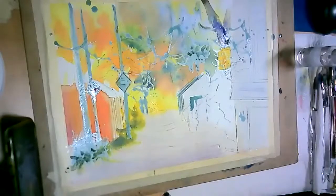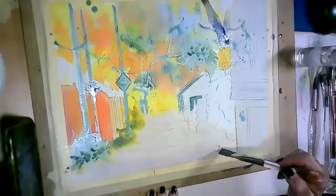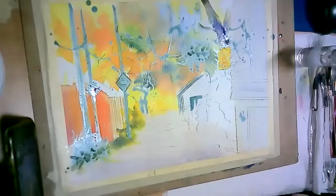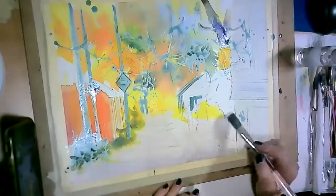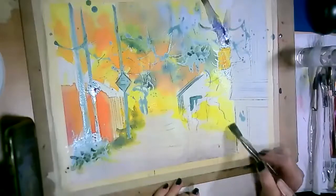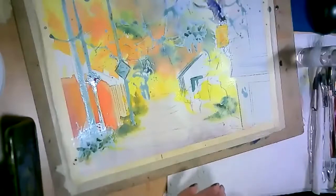Going to cut this down. Explore this so that I get actually blossoms. You know, when you want them, you don't get them. Okay. And here. All right, French ultramarine. Work some of that in from the bottom up. And that's going to granulate too, so that's kind of nice.